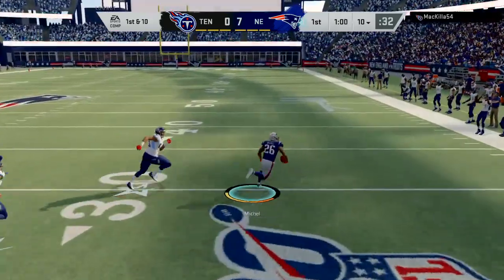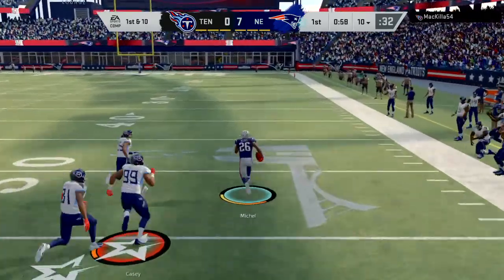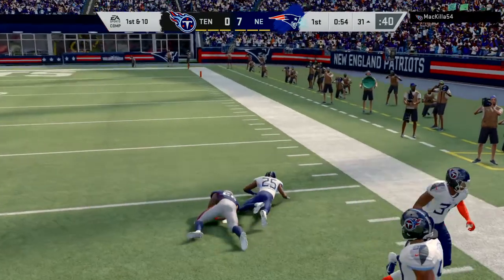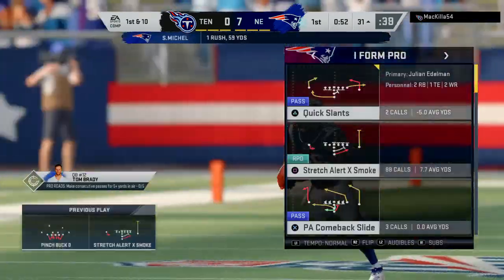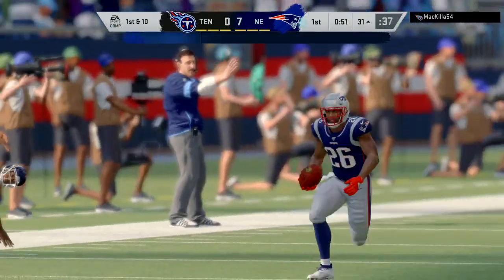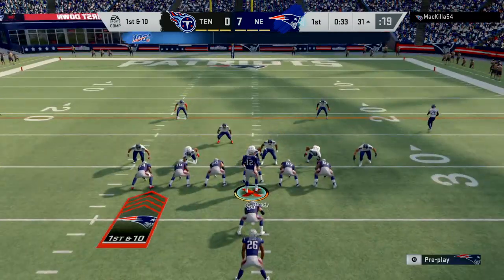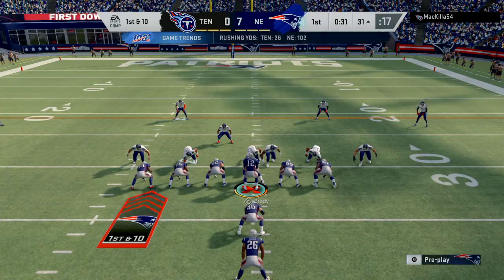And some room to run now. A big seam, and he might go all the way. And he makes it all the way down to the 31. A big-time run there by Sony Michel, 59 yards. So how about this for a change in field position?